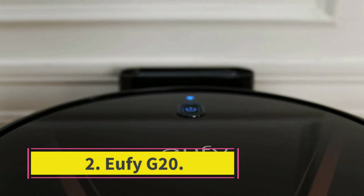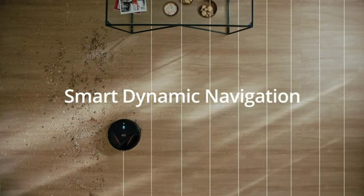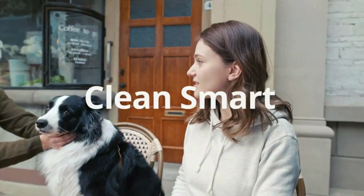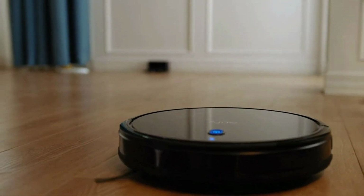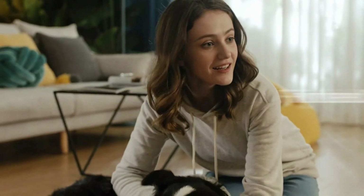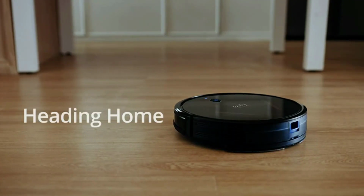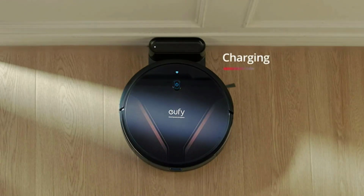Number 2. Eufy G20. This small, practically silent robot is an ideal inexpensive option for a cozy apartment or to use as a second bot for an upstairs space or home office. Currently selling for $180. It lacks smart mapping features, has no smart obstacle avoidance, doesn't have an auto-empty dock option, and only runs for 90 minutes.